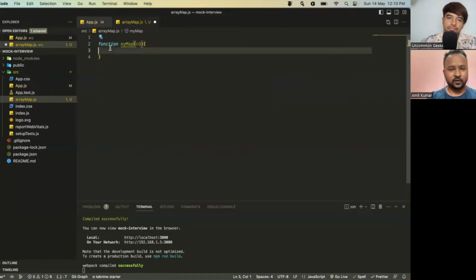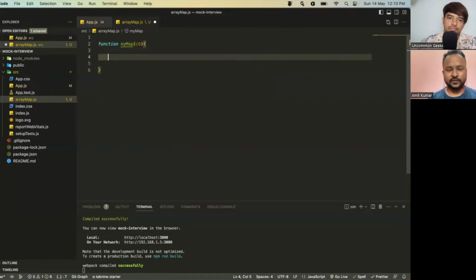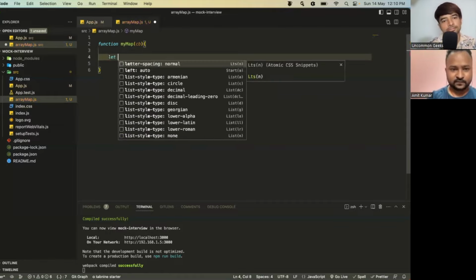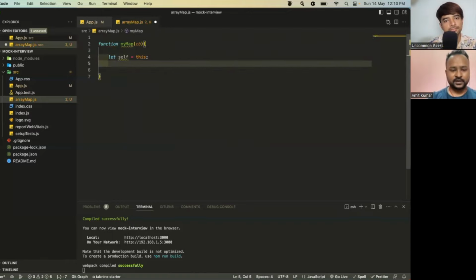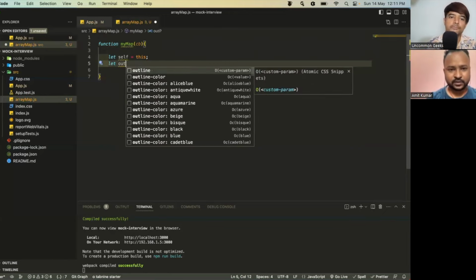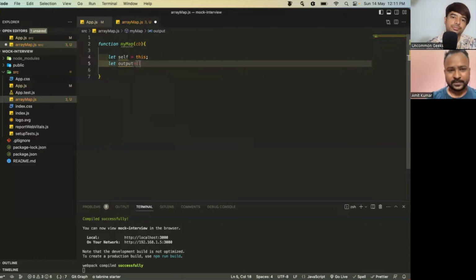So whenever I call this function, because whenever I use a dot operator, then this points to the object which is referring. So an array is also an object. So I'm just writing let self equal to this, so I got the this reference. Now I need to iterate over each element. So let me think, let output, this will be my output array, because output will be empty.